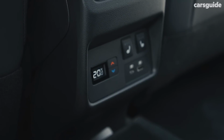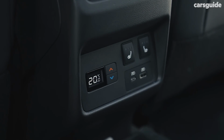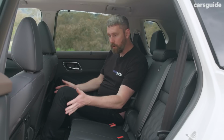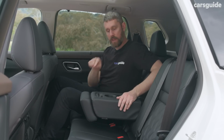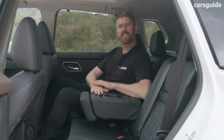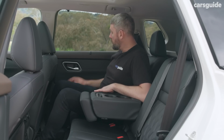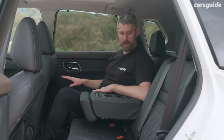We've got rear heated seats, but in all variants you get rear air vents and a USB and a USA port, map pockets, and of course this little fold down number here where you can pop a phone in, and you've got some cup holders there as well. It sits up a bit high, but it's fine. And you can definitely fit bigger bottles in the door as well, so that is also good.